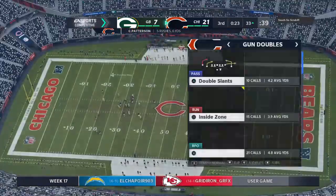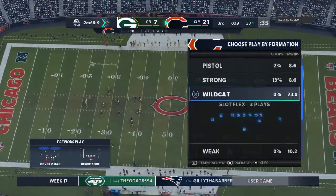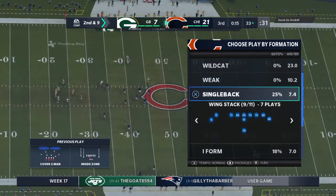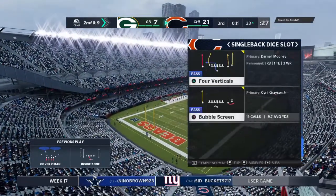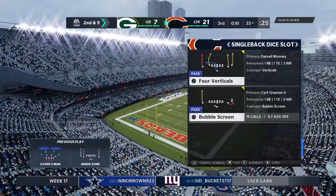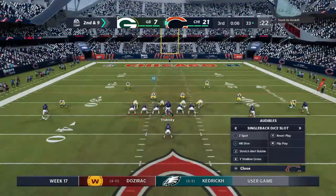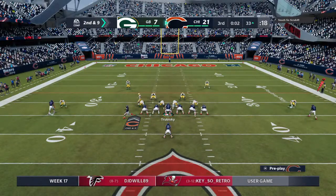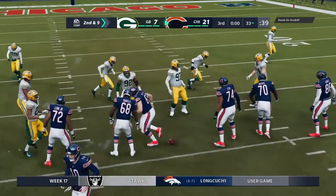And a short gain down to about the 33. Adrian Amos up to make the tackle. A gain of a yard. Good job there keeping him to a short gain. Of course, he's coming off a really terrific performance, reigning NFC Defensive Player of the Week. And I know people get caught up in, well, if you're the reigning Defensive Player of the Week, you must have made a bunch of spectacular plays. Like you mixed in a few of those, but most of the plays are just like we saw there. Keep them to short gains, make the fundamental tackle.